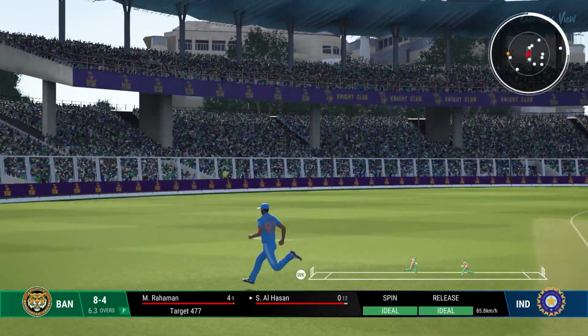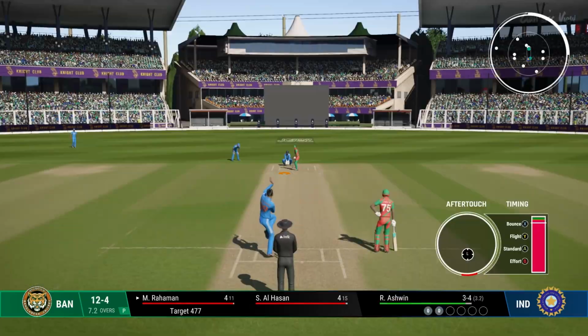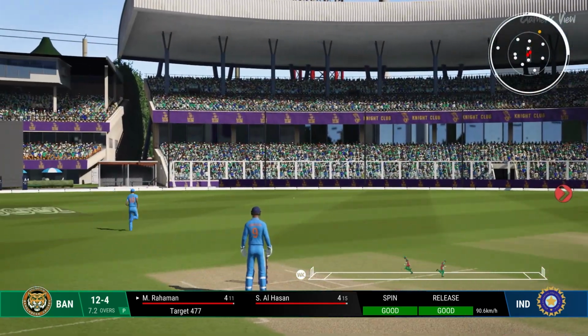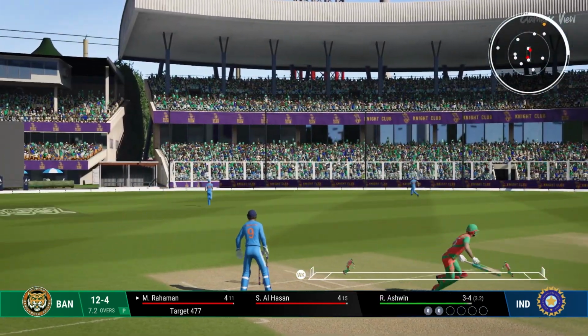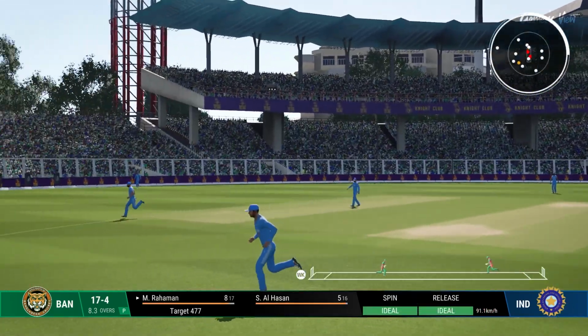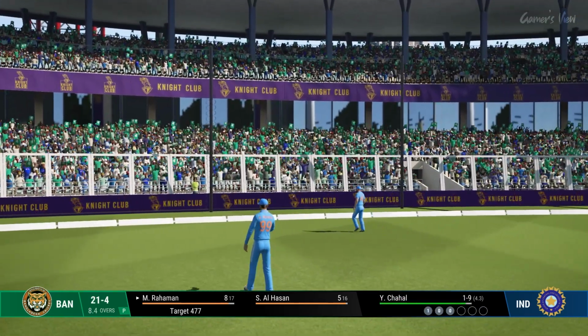Beats the field with a great shot. Well, what a lovely shot. It flew to the boundary. Big edge. Pinged off the bat. It was driven. Driven very well, I might add.